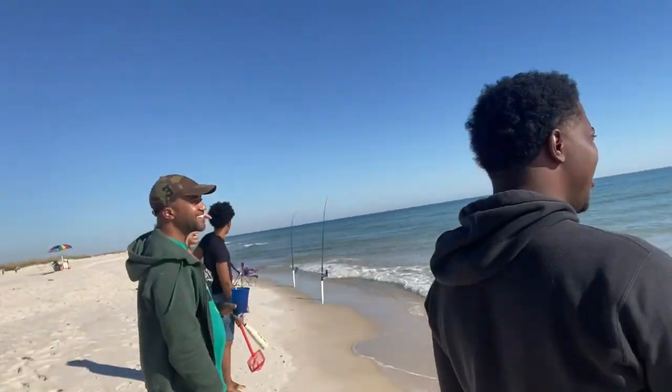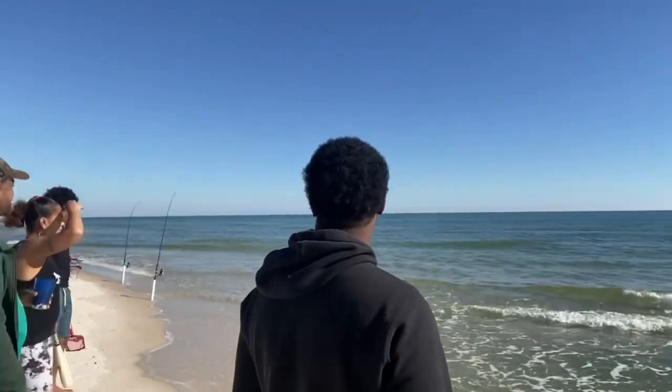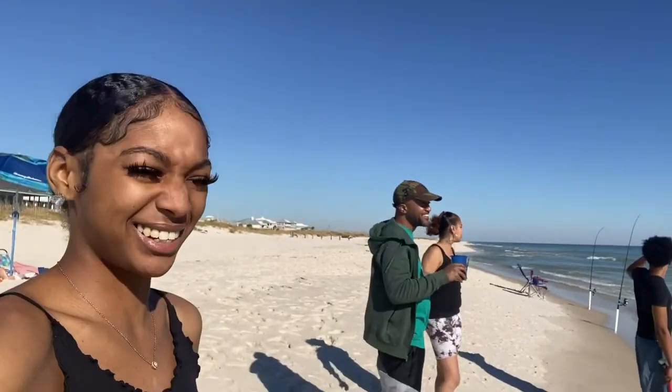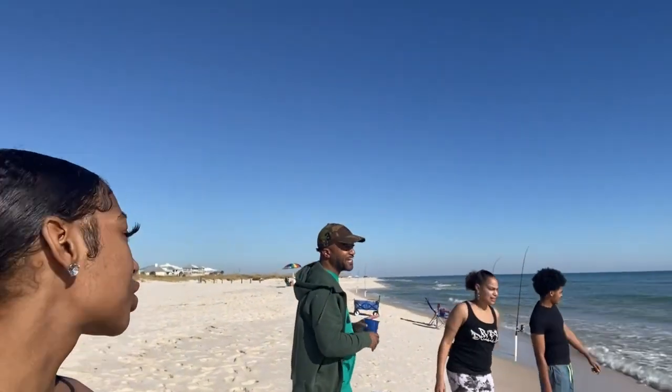Alright, let's go over there, y'all, with the dolphin. I ain't gonna lie, dolphins don't swim by themselves. But that ain't no dolphin there. Exactly. Dolphins don't swim by themselves. We should go out there and swim with them. Would y'all go out there and swim with the dolphins? Let me know in the comments right now.